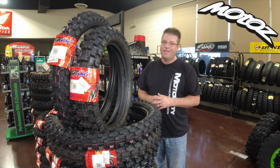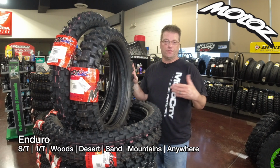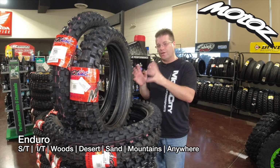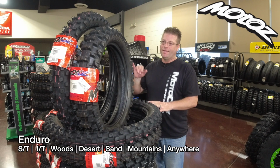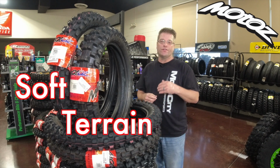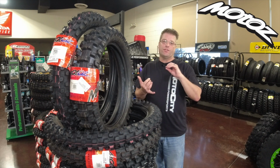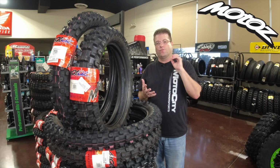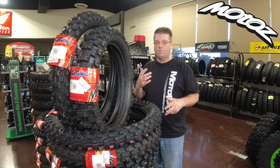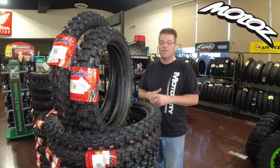That's huge. Now, Enduro, obviously that just translates to anything off-road that's relatively hardcore. That's what this tire is made for. Any terrain that you want to ride this tire on, it's capable. Now, the ST tire is specifically intended to run on softer terrains. We'll get to that here in just a second. So whether you're running in sugar sand in Florida, whether you're running in deep sand out here in the desert, whether it's muddy or wet or whatever the case is, this tire is going to be the perfect choice for maximum traction.